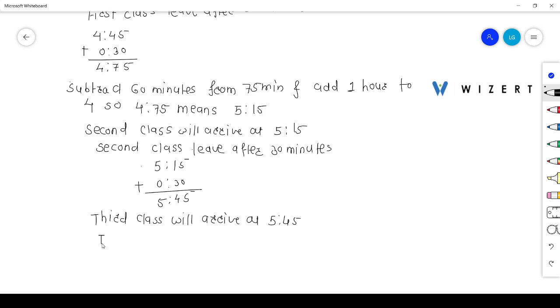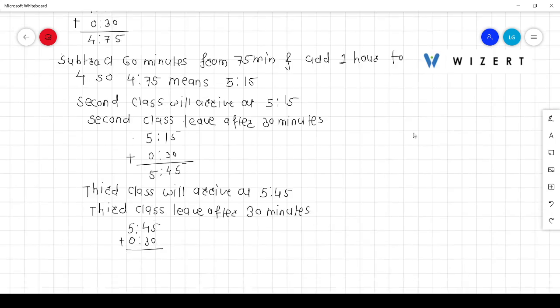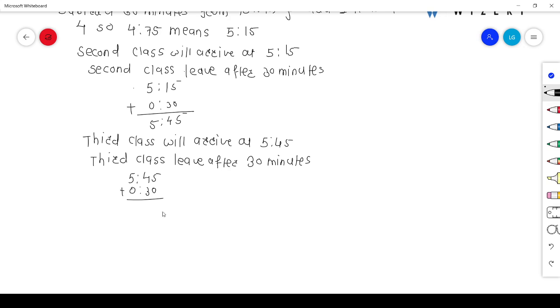So the third class leaves after 30 minutes. It means 5:45 plus 30, that is 5:75.